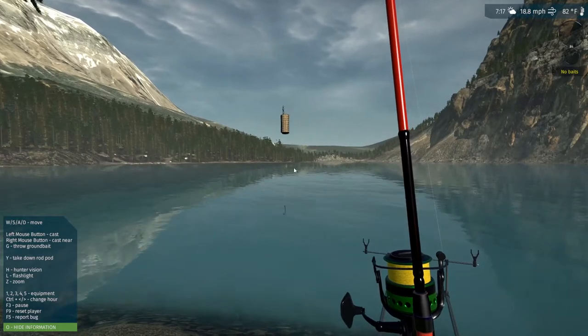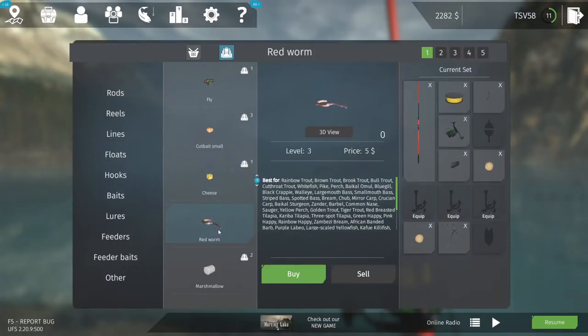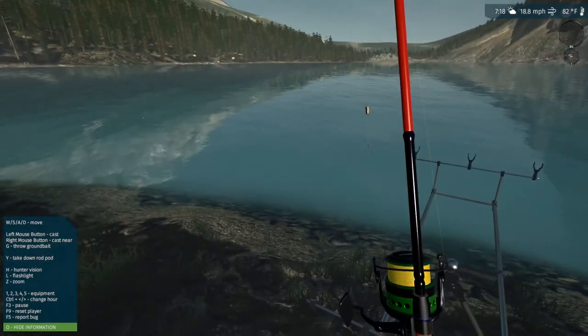And then we'll change to something else. I'm out of worms already, am I? Yeah, I'm out of worms already. Okay, I'm just going to buy the one and equip it. This will be the last one for on here. And we'll go that way as well.